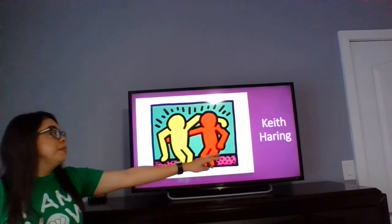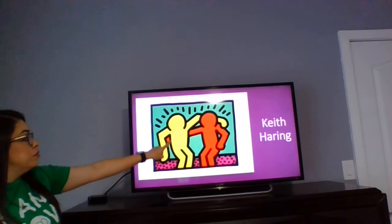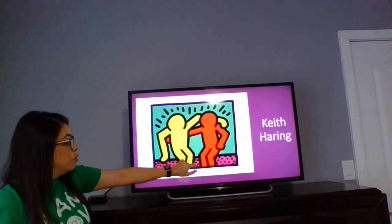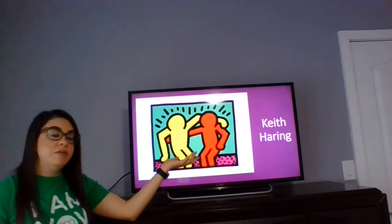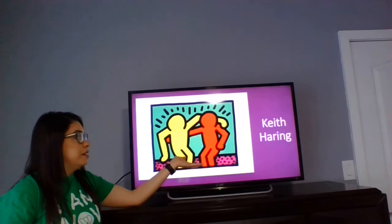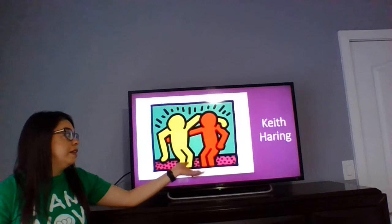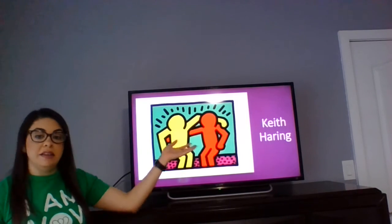Next we have Keith Haring. Okay, so you're going to see again the use of your bold colors, your warm colors back here, and your cool colors in the back. A lot of you might notice or remember this specific logo. This is the Best Buddies logo, so you see that a lot, and that was actually designed by Keith Haring.